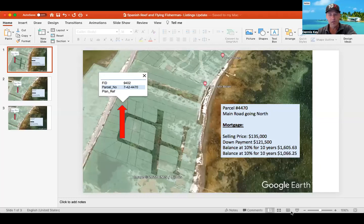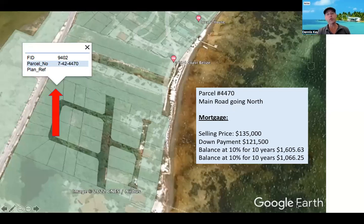I'm going to pull up my PowerPoint. And I'll start here. So this is lot number 4470. This is right on the main road going north. This is called the Flying Fisherman subdivision. It's just literally 50 yards or 100 yards over from the Spanish Reef. Parcel number 4470, it's 135, a $15,000 price drop.